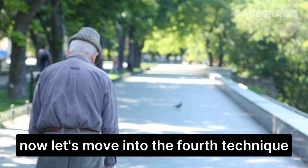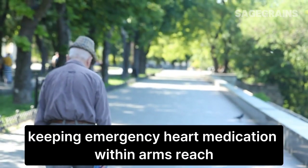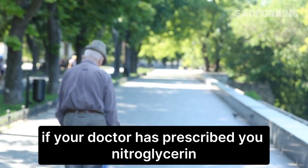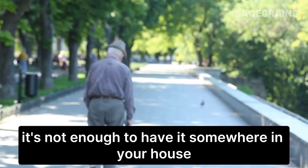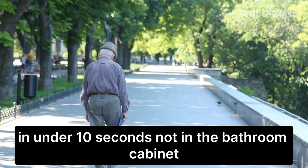Now let's move into the fourth technique, and this one's something almost no one talks about: keeping emergency heart medication within arm's reach at all times. If your doctor has prescribed you nitroglycerin tablets or any other emergency use heart medication, it's not enough to have it somewhere in your house. It needs to be where you can reach it in under 10 seconds.